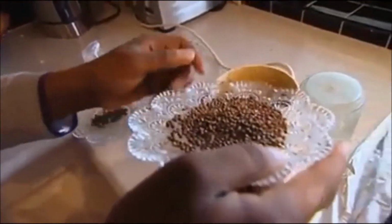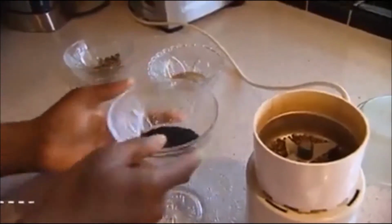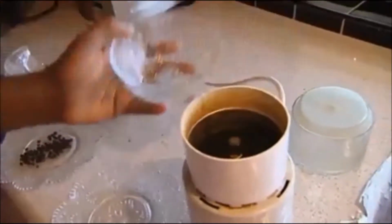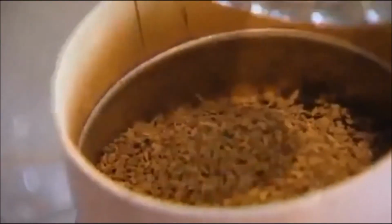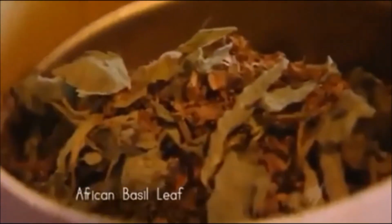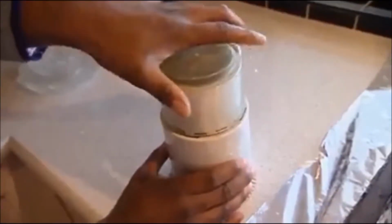Well, here are the spices. My favourite of them all, the cardamom pod seeds. Oh, beautiful. Nigella seeds as well. This is called tukurazmut. Wow. There we go. Some ajwan now, similar to a fennel seed. It gives it the spicy kick that it needs. African basil leaf as well, and that's the leaves plus the actual seeds. And that's peppercorn. And then we just grind that down. And I thought you're weird.